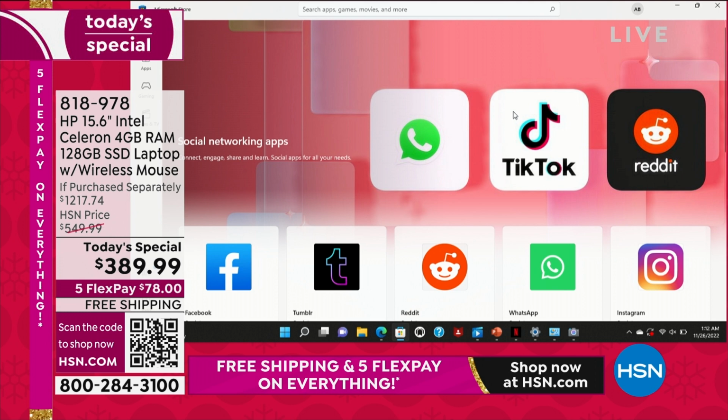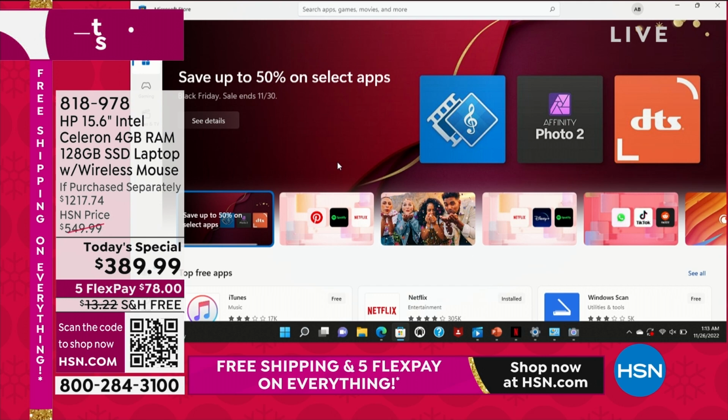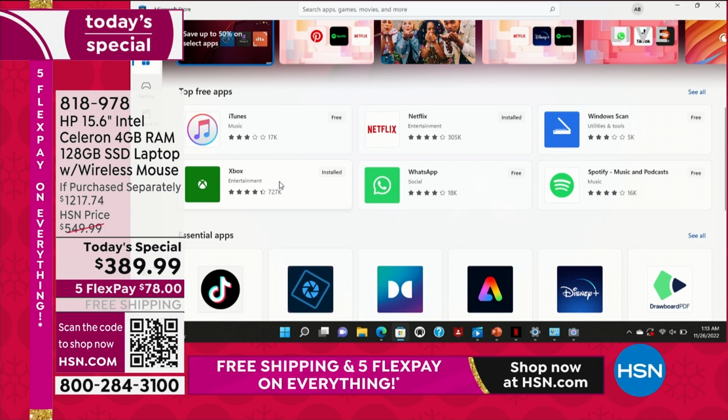With the Microsoft Store, you can download your movies and your music and your games. Here's apps. Let's hop into apps and let's see what popular apps are on the Microsoft Store right now. Here we go, top free apps: iTunes, Netflix, Windows Scan, Xbox. We were talking about Xbox just a minute ago. WhatsApp, Spotify, TikTok, Adobe, all of those are at your fingertips.